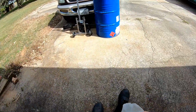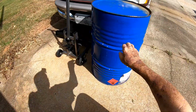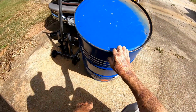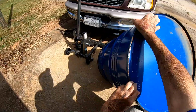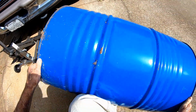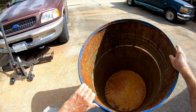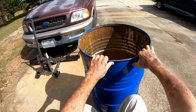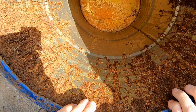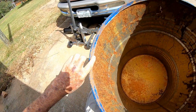Anyway, we're looking at my 55-gallon oil drum here. I thought I'd drill some holes in it. I've already made one once before, but I didn't video it. Now, we bought this oil drum at a local curb market here in North Griffin. And all they did was cut the top out of it for us. Looks like they probably used an angle grinder.